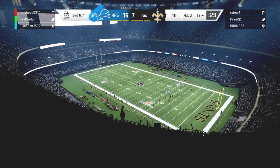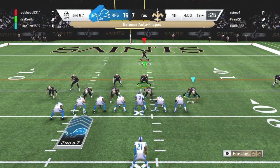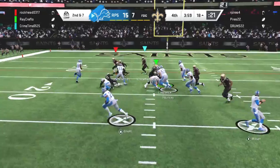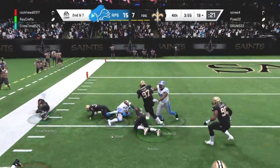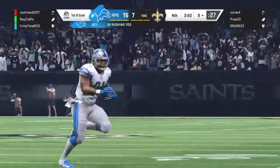Back now here live in New Orleans. It's the Lions holding onto the football, and they also have the lead as we start quarter number 4. On 2nd down, Elliott. And now they're inside the 10 as he's brought down at the 9. 9 yards to pick up there, and it's a first down.